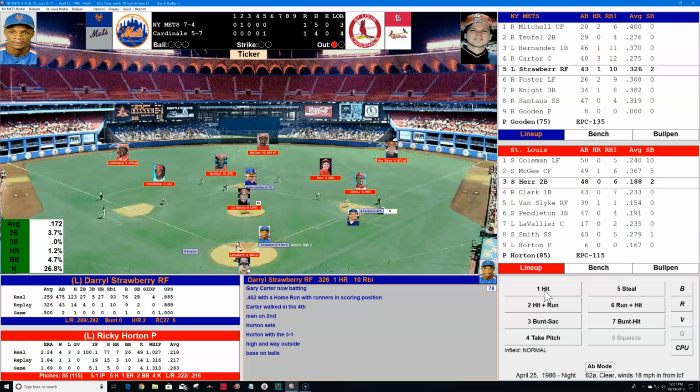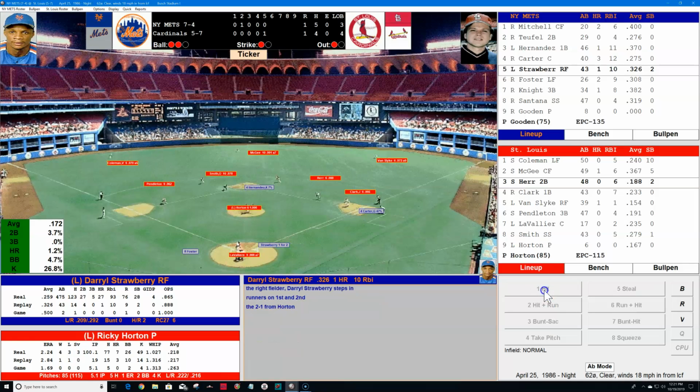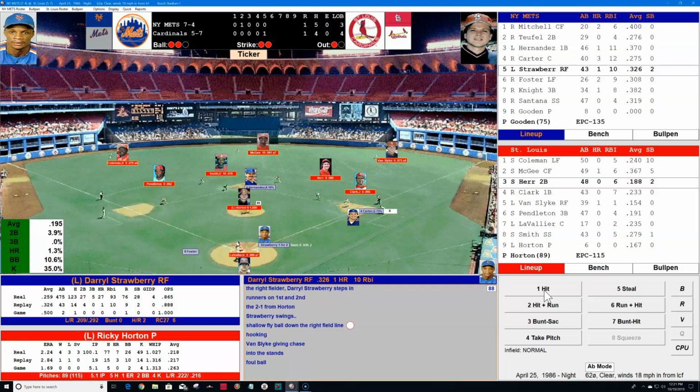Horton gets the sign. Here's the pitch to Strawberry. Strawberry hits a high fly ball. Into the stands, foul ball. And that was close. Strawberry almost made a big hit. Horton will try again. Can Strawberry get a hold of another one, only this time get it out of here?